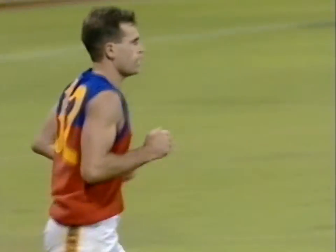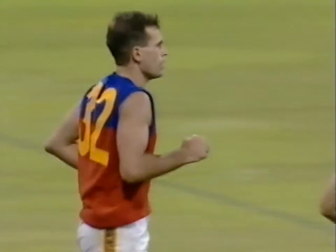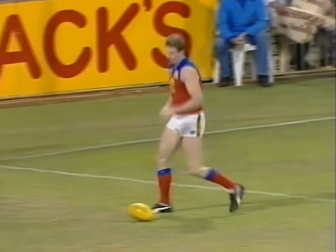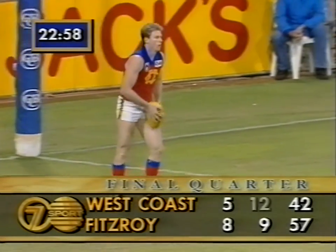Yes, and the kick from Lewis, I was sure he was looking for Ugle. In the end, he actually brought the ball back towards HYNES. Ugle was the better option further down the ground. He took the wrong one. 42-57. Baldwin took a great mark in a similar position in the second term. That time fisted it through.